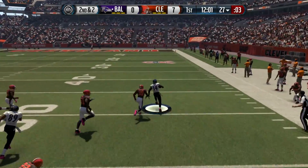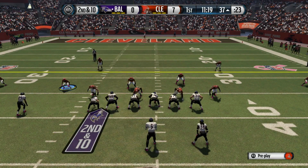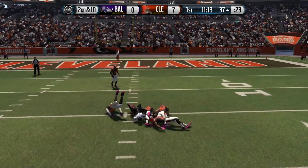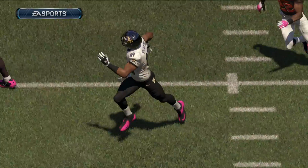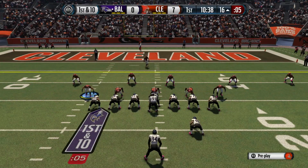Taliaferro will get the carry and find a lane. He is inside the Browns 40, down to the 37. And Baltimore on the move now. 2nd and 10. Flacco down the middle of the field. Over defenders to Cecil Shorts for the catch. Down to the 16. It's a gain of 21 as you take another look at this one. Lob that one right over the defense.